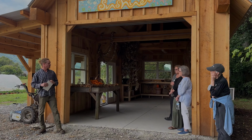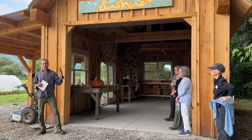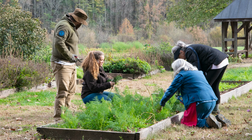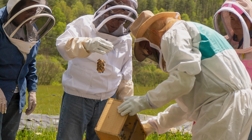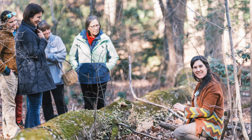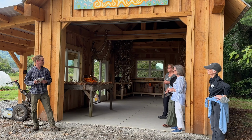I also see it as an auxiliary space for gardening and nature studies classes when they're out here. Depending upon what activities they're doing, it's a place for them to utilize for the afternoon. Again, to get in out of the rain, get in out of the sun, or if they need some picnic tables to sit down at, we'll have them staged around here. So lots of uses on that front.